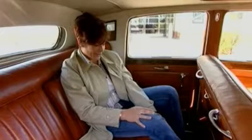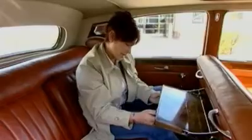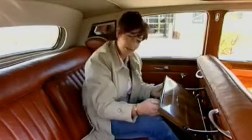I spent many years of my childhood being thrown around in the back of this car, and it felt huge in those days. Now I've grown up a bit, it feels a lot smaller in here, but still the fit and finish and quality in here is extraordinary. This pull-out table was the equivalent of the modern-day DVD player, because this kept me amused as a kid for years and miles and miles.